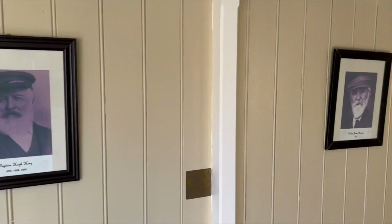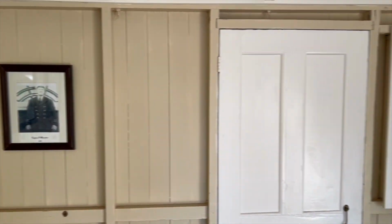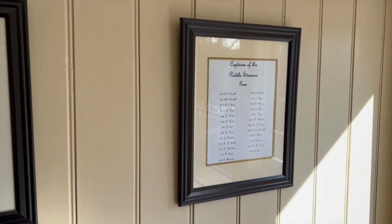So in the captain quarters, they've got pictures of all the different captains of the paddle steamers, and they've even got a list of all the different ones. How cool is that?